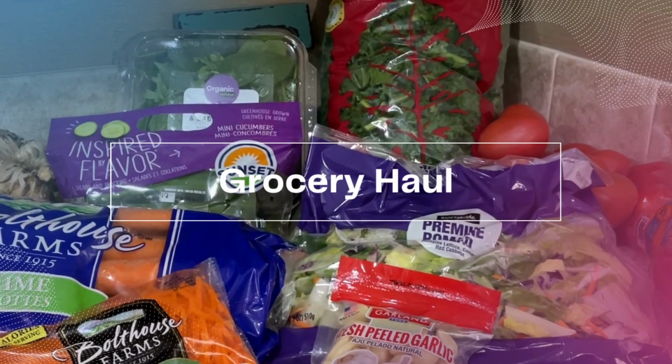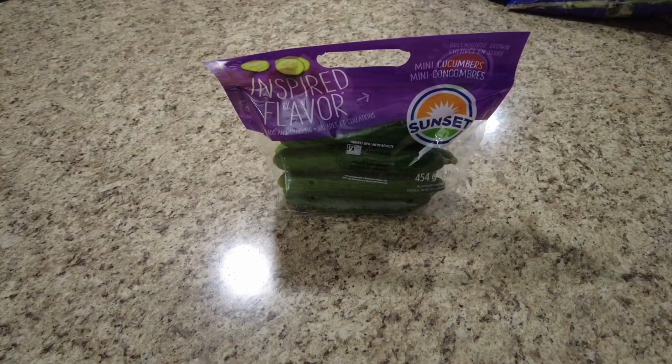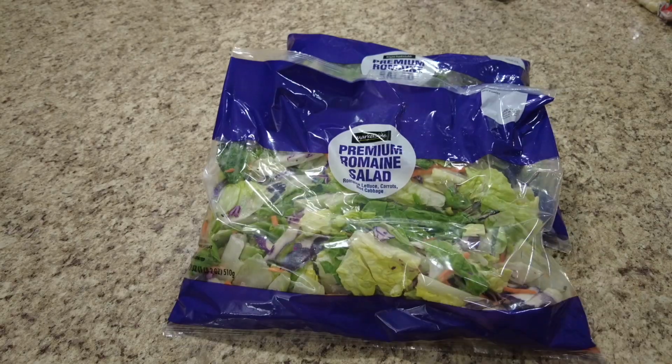One of the most important things to having a successful meal prep is having all the groceries that you need. Here are the groceries that I ordered from Walmart to get everything I had on my list done.